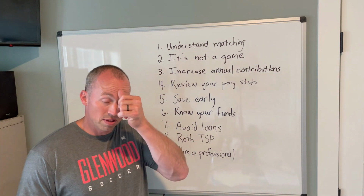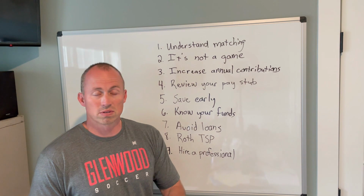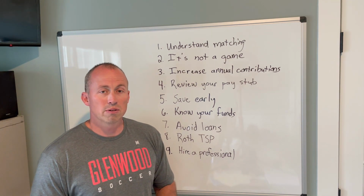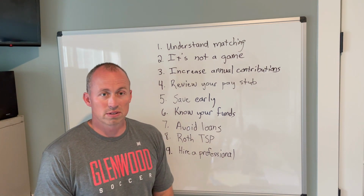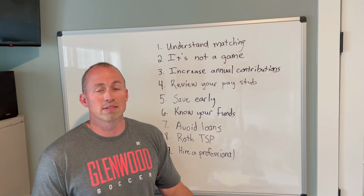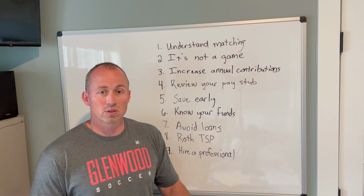Number 7, avoid loans. I've written some articles about TSP loans, a good TSP loan versus a bad TSP loan. To make it really simple, try your best to avoid TSP loans if you can. People like to say that they're paying themselves back interest, so they're making money. They think it's a good thing. They're paying themselves back interest, or it's only 2% or 1.5%, which is true. The interest rate is low.